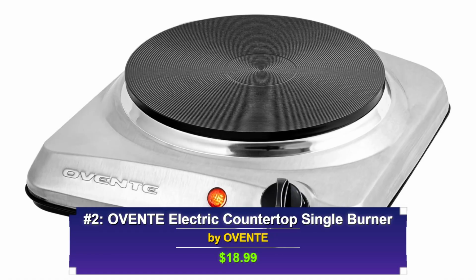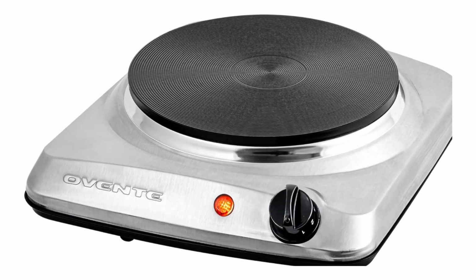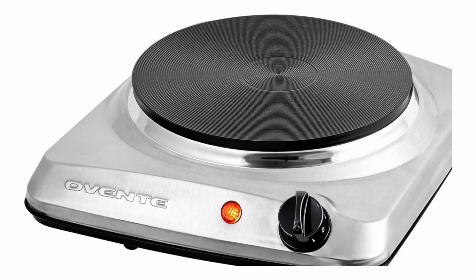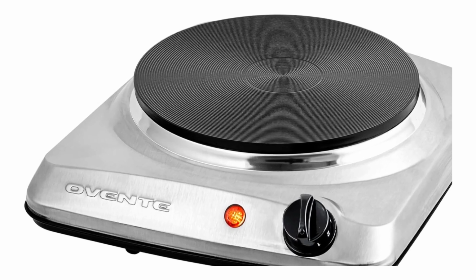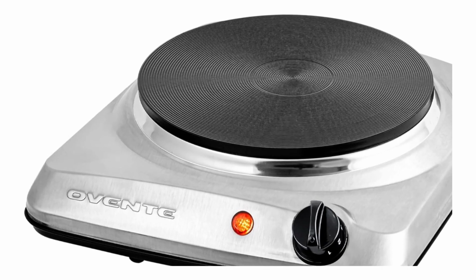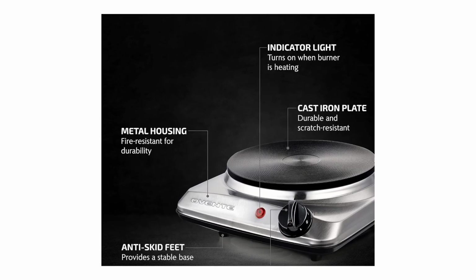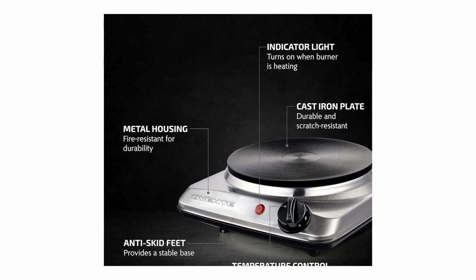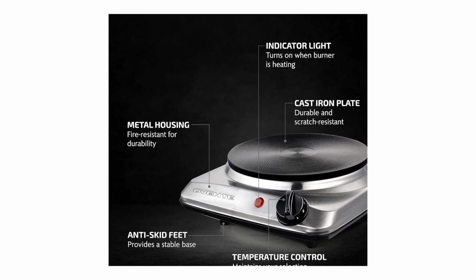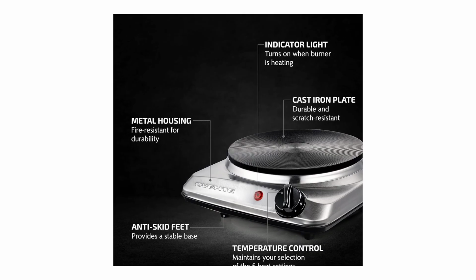In the runner-up spot, at number 2, we have the OVENTE electric countertop single burner. This 1000-watt hot plate features a durable 7.25-inch cast iron plate that heats up quickly and evenly, making it perfect for everything from frying to boiling. The adjustable temperature knob provides low, medium, and high heat settings, and the automatic shutoff feature ensures safety by preventing overheating. The design is simple yet effective.